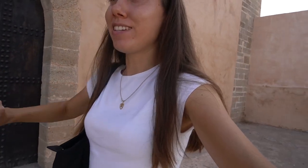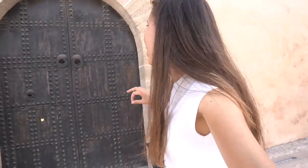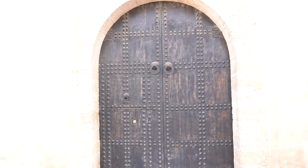What is a big part of Morocco are the doors. And they say that each door in Morocco has its own story. Moroccan doors are basically famous all over the world. There is this very interesting element on most of the doors. Actually, there are two very interesting things.